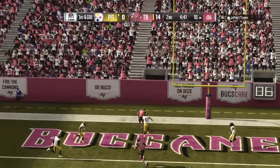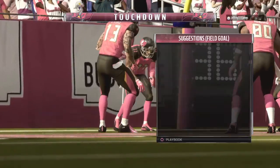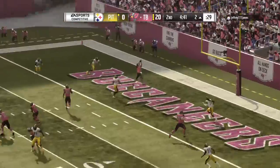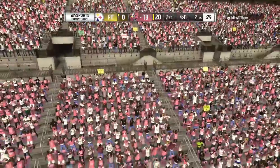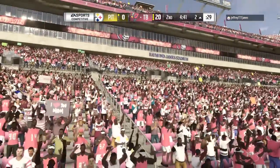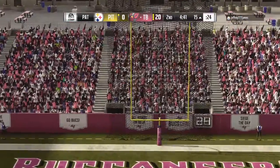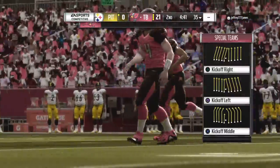Jameis again. And that is caught by Jackson for a Buccaneer touchdown. 3 touchdown passes now in the ball game for Jameis Winston. And the Buccaneers here finding a way to stretch their lead. Santos now to add the PAT. Extra point was hooking, but he does make it through. And it's now 21-0.